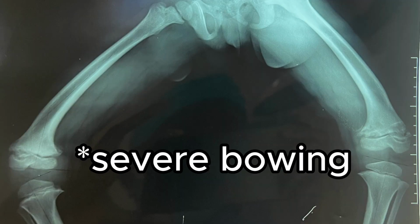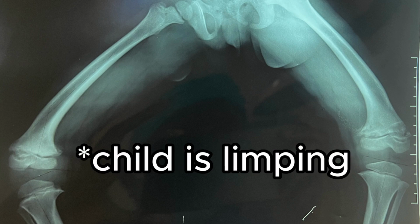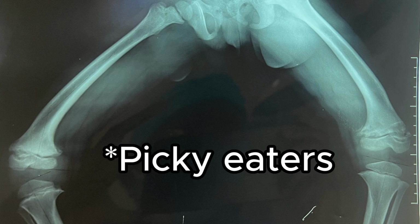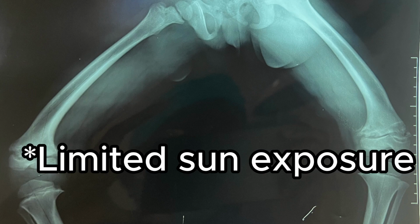But if the bowed knees are associated with any of the following, then I would say go in and see your doctor. 1, if the bowing is looking severe. Yes, this can be subjective, but if the bowing looks extreme to you, please see your doctor. If the child is limping, this is to be worried about. Please go in and see your doctor. If the child is complaining about knee or leg pain, it's important to also consult them. If your child is a picky eater, the bowing could be a result of a deficiency they're having. So go in and see your doctor as well.